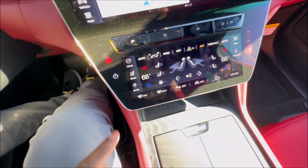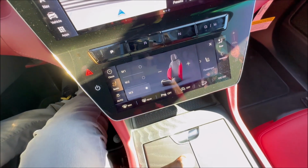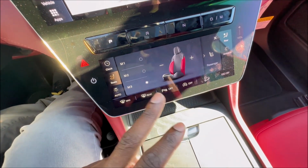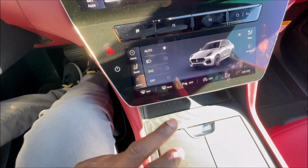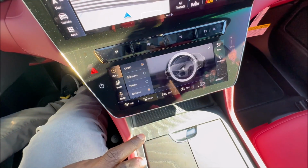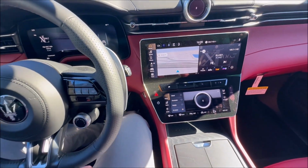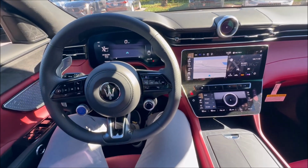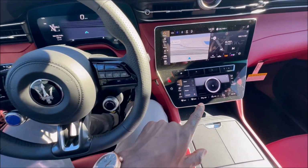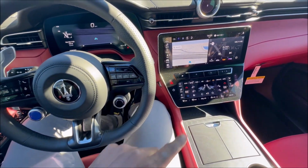You can also press seats, and you can do your seats, you can do your bolstering when it comes to that as well, and tighten and loosen it. And you can go to your lighting controls here. So you can do your auto lights or your headlights or just the DRLs. All that is here on this model. It is everything you guys are used to for the Grecale in 2025. Really, for the most part, you'll notice that the ambient lighting is actually new. Let's talk about that. Let's go check out the ambient lighting.